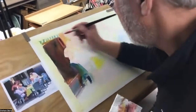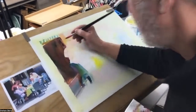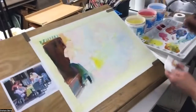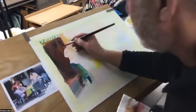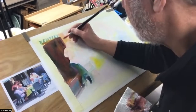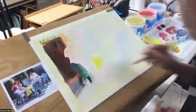Thanks, Mike. The photo reference that you're using next to your painting, has that been manipulated on the computer to take away the details? Not really. I do edit them in Photoshop. It's just like a darkroom, so you can do what you want with the photograph. I sometimes take things out of a photograph. So you just use Photoshop then?